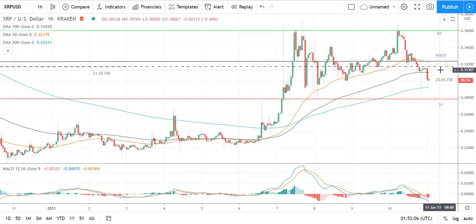Finally, looking at Ripple's XRP against the US dollar, a particularly bearish start to the morning. Going to need to see Ripple's XRP move back through the 23.6% fib at 0.3172 and through the pivot at 0.3236 to bring the first major resistance level at 0.3606 into play. Going to need to see support from the broader market for Ripple's XRP to break back through to 0.36 levels. So barring an extended rally on the day, expect that first major resistance level to cap any upside.